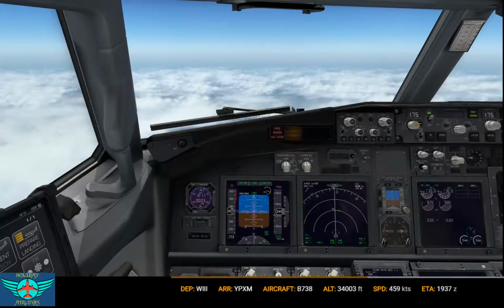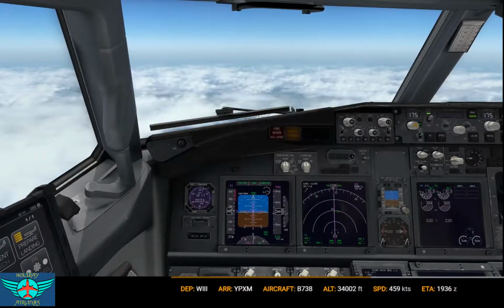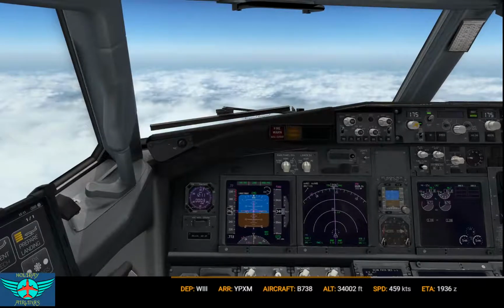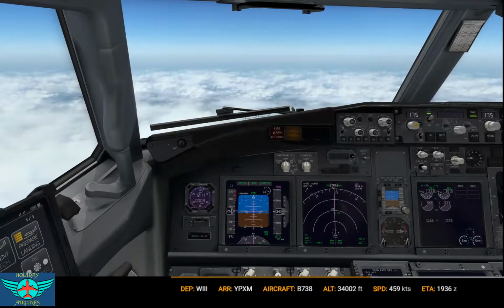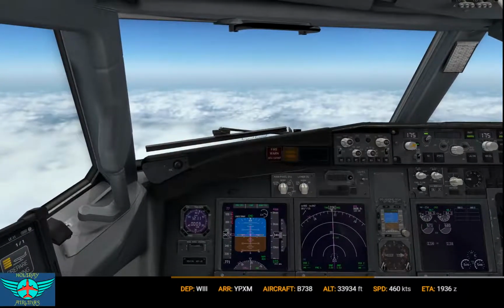Oh, look, there we go. We're going to need a cloudy approach. Well, that just sucks, doesn't it? Hopefully we punch through those pretty quick. That way we can at least see the island as we're coming in. Anyway, we're going to set the QNH to the 1011. When the ATIS does pop up, it's going to give it to us in inches. We'll flip back over to inches just to make sure it's set properly. Speed should roll back here in just a minute as well for the descent.